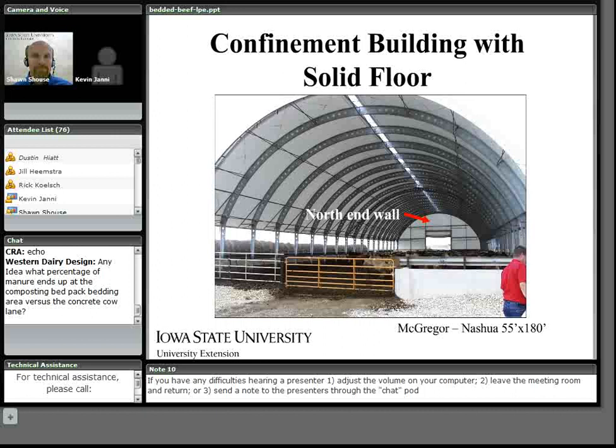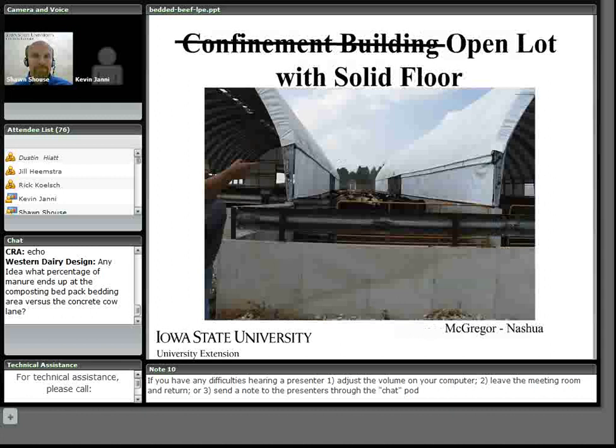Actually, if you look closely at this arrangement of buildings, they've got some open lot space between the buildings, and the cattle have access to that. So technically, this setup is not a confinement building. It's an open lot with structures.